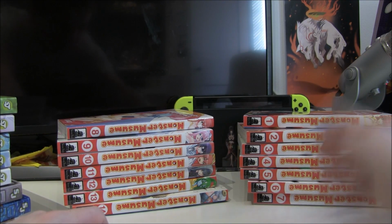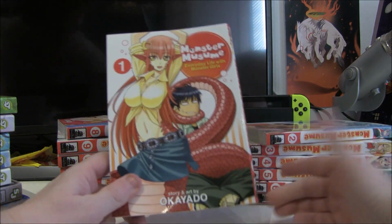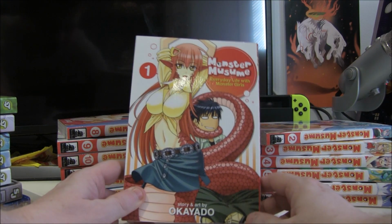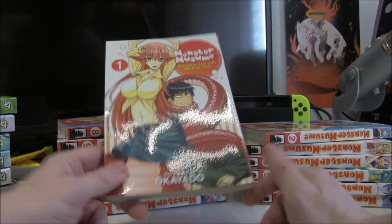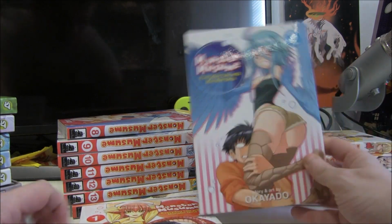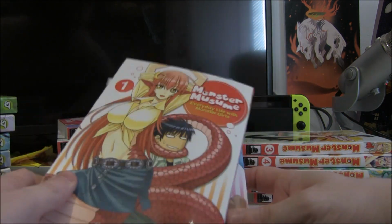Next up, it's time to talk about that series. Yes, Monster Musume. Everyone knows this one. It's an absolute classic, isn't it? Yeah, I own this, but I don't own all of Pluto. Think about that for a second. But yeah, it's Monster Girl stuff. It's the Monster Girl one, I suppose.